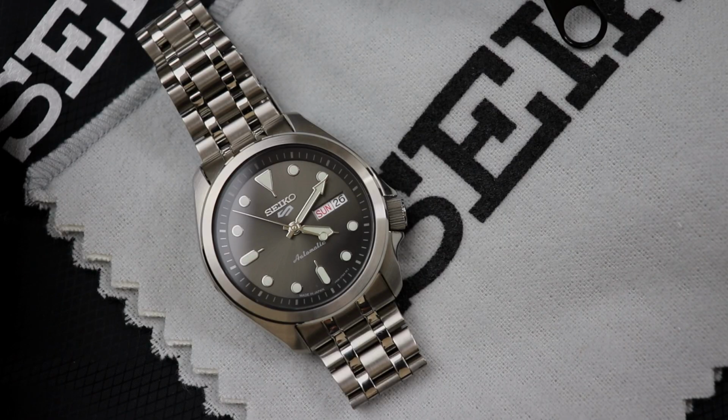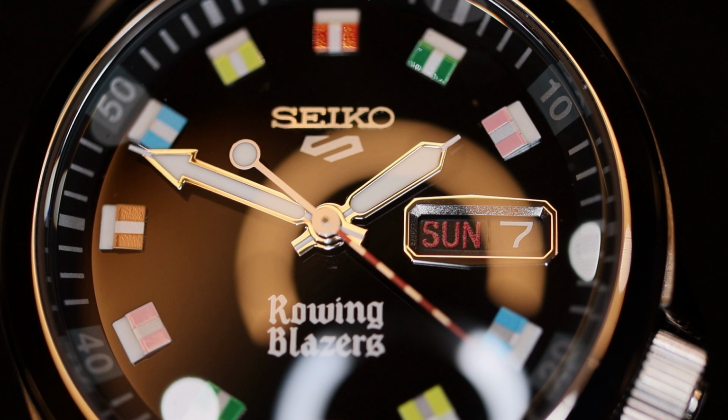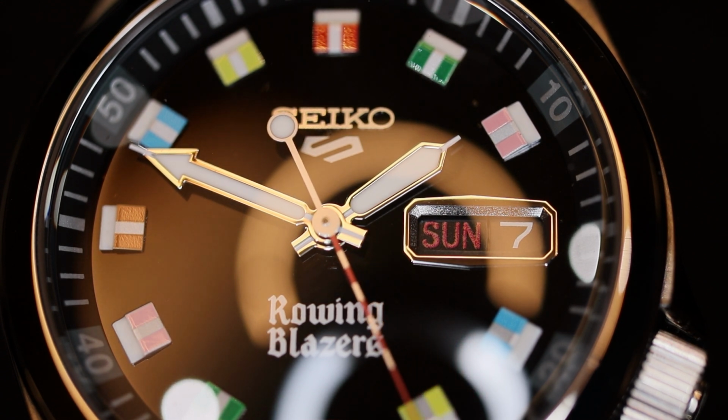Now, I have owned the anthracite variation, and I'll drop in some comparative footage, but tell me if I'm crazy. Tell me if I'm seeing things. I just think this Rowing Blazers limited edition is a little bit nicer. The second hand carries the candy cane coloring.